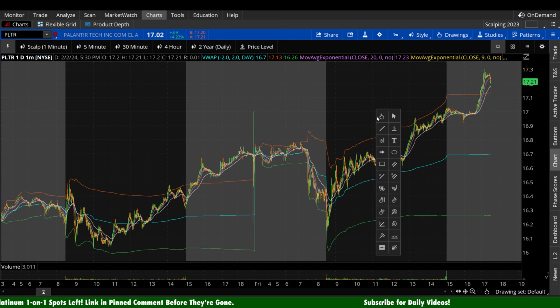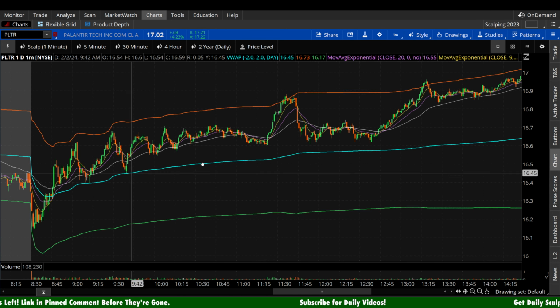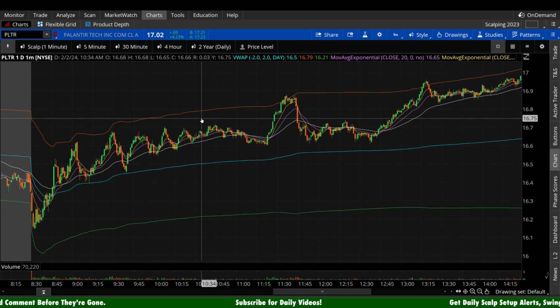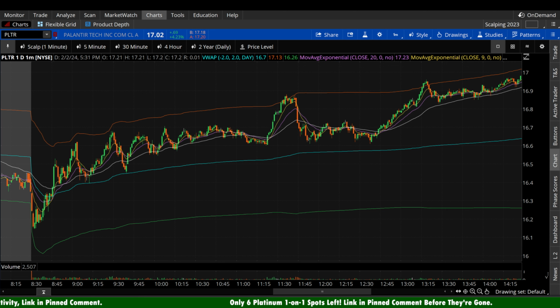Now, here on Palantir today, one thing I do want to show you guys, throughout the day we did see some half-decent potential scalp setups, from a variety of short and long. Personally, a little bit too sloppy for me, but I'm sure there were plenty of traders trading Palantir intraday today. For more on that, take a look at the link in the pinned comment.